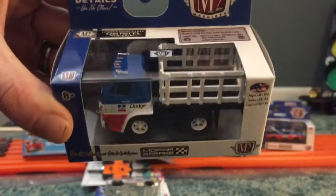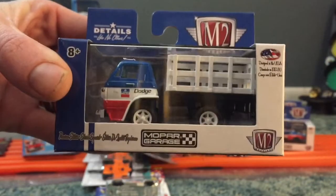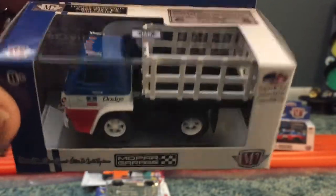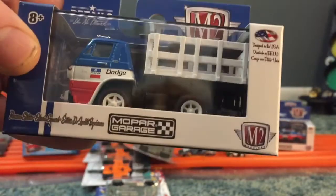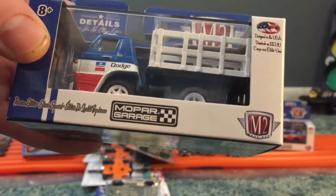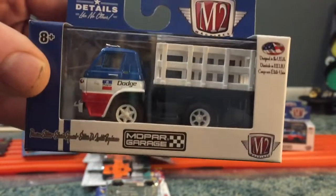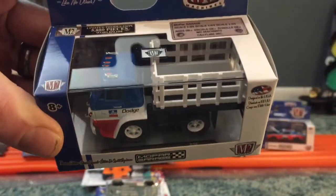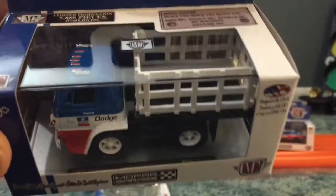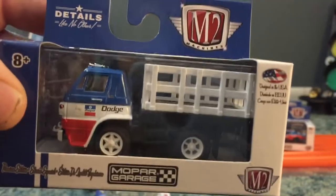Here we go, the 1966 Dodge L600 truck. I don't think I need to say much more about that. That's ridiculous. Nice job, M2, Mopar Garage. 5,880 pieces on that run. Oh, it's just so sweet. So sweet. And different, too.